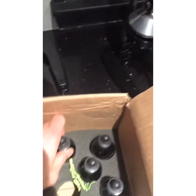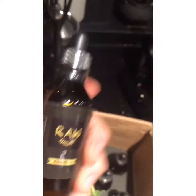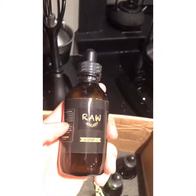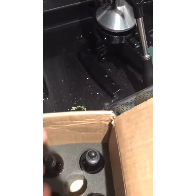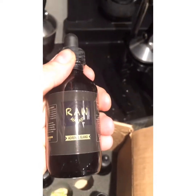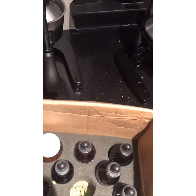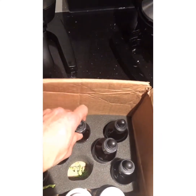Then we have the kidney 4. It's like a diuretic, and it helps the kidneys filter and clean out, so to speak, okay? We also have adrenal glands. Adrenal glands are crucial because on the kidneys, there sits 1 adrenal on each side. So the adrenals control the kidneys, and they are crucial for kidney filtration, okay?